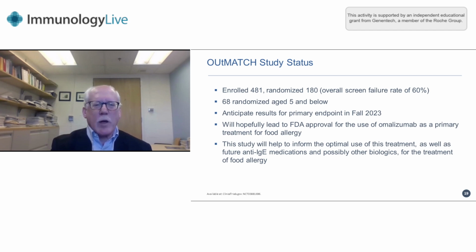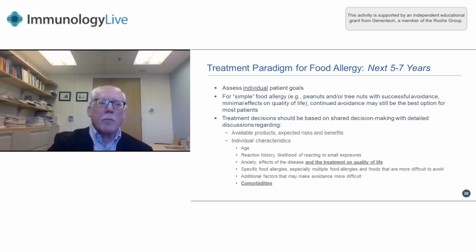And we think that this study will really help to inform the optimal use of this treatment, as well as future anti-IgE medications and possibly other biologics for the treatment of food allergy. So we're thinking about the next 5, 7 years, 10 years, 20 years. What can we do that's been better than what we've had before?